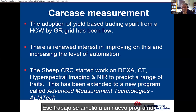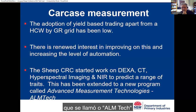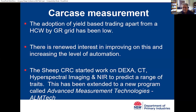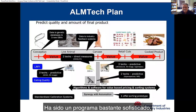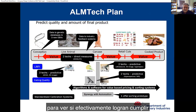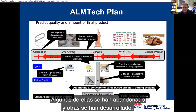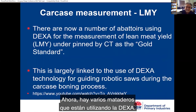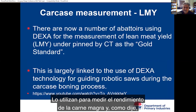And that work was actually extended to a new program that was called the Advanced Measurement Technologies, or ARMTech program. And that program has been quite sophisticated, looked at lots of different pieces of technology to see whether they could actually be good for purpose. And some of them, of course, have been abandoned and others have been developed. And now there are a number of abattoirs that are actually using the DEXA, and they're using it for the measurement of lean meat yield.